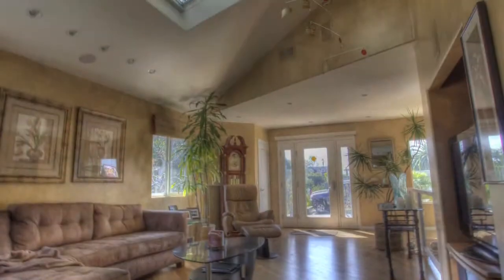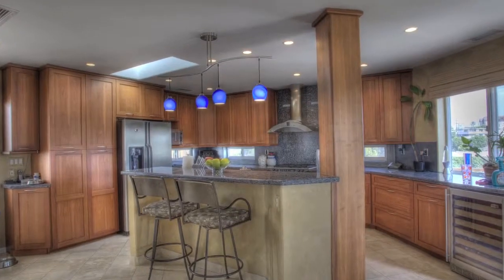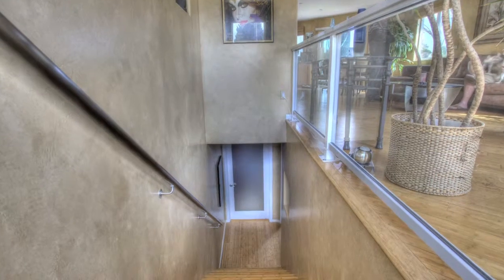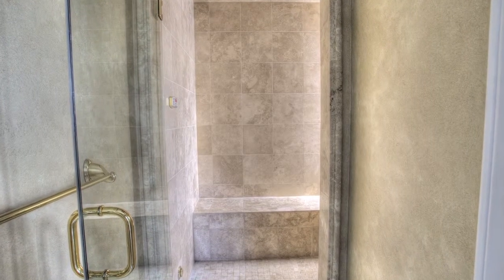The first project I had Greg help me with was basically tearing down a very small house on the edge of a canyon and doubling the size of it. A lot of complicated structural stuff to start with, but he managed to tie the new construction in with the old construction seamlessly. You can't even tell where the two meet.